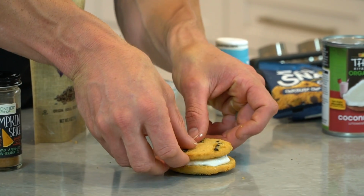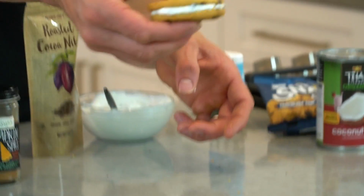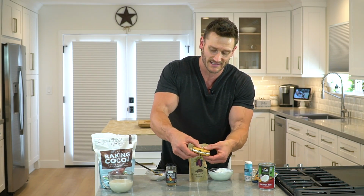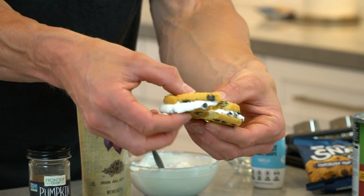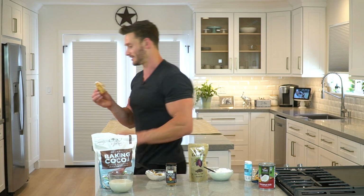So put that together, make a little sandwich. Look at that. I mean, it's good just like this. Check that out. I mean, that's pretty darn tasty just like that. But I'm gonna put it in the freezer, and that only has to set for maybe 5 minutes, and it's good to go.